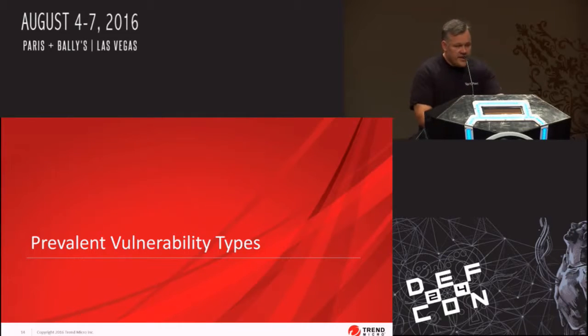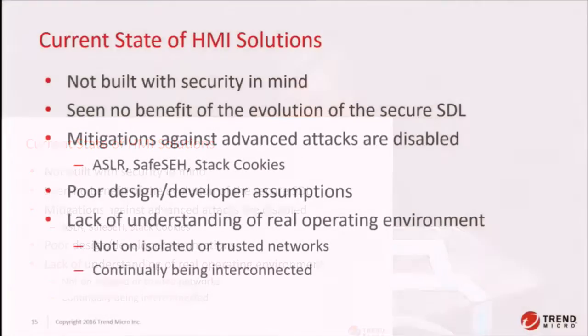So let's talk about the prevalent vulnerability types that exist in HMI solutions and what the current state really is. The reality of the situation is that HMI solutions have not seen any benefit of the evolution of secure software development life cycles over the last 10 years. We have looked at dozens and dozens of code bases. We've analyzed and looked at vulnerabilities and confirmed 0 days, and that's what we've learned.